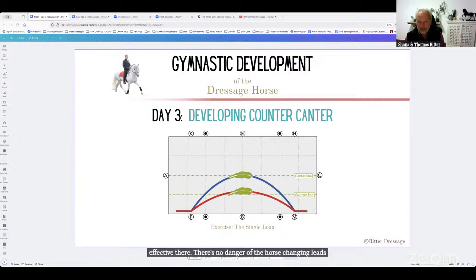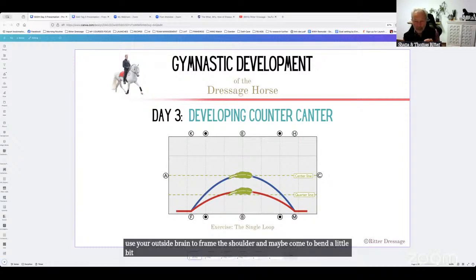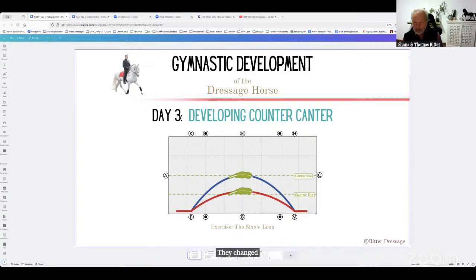Because if you shift your weight really towards the inside pair of legs, and then if you use your outside rein to frame the shoulder and maybe counter bend a little bit, then you're getting awfully close to a jumping off point for the flying change. Then all you need is to move the hips of the horse a little bit in the new direction, and then they change leads, right? So that's why I would drive with the outside leg.